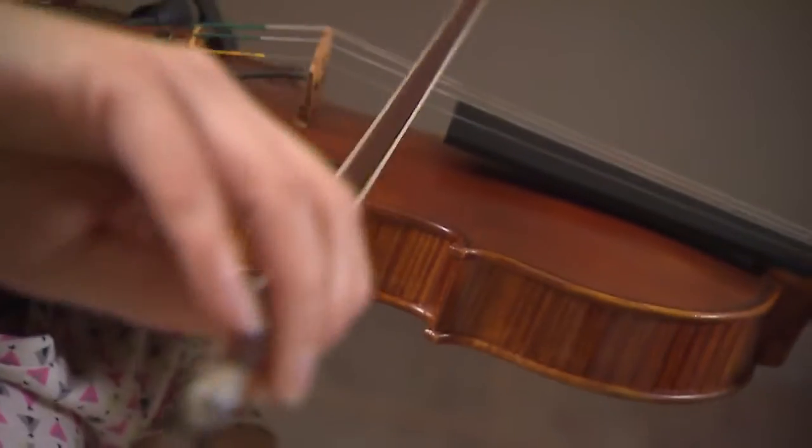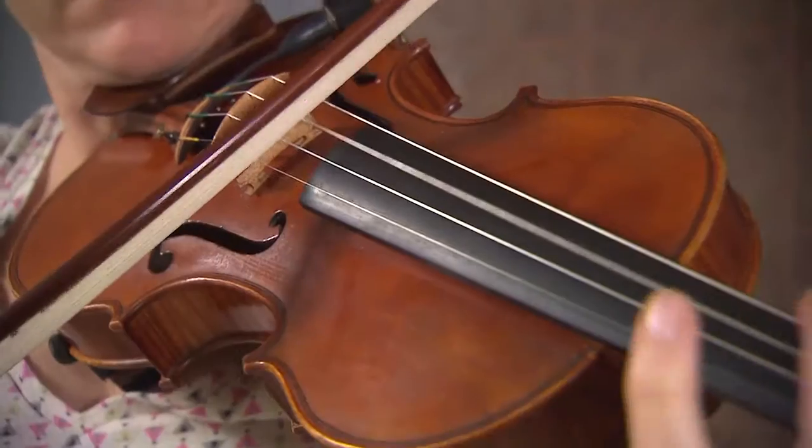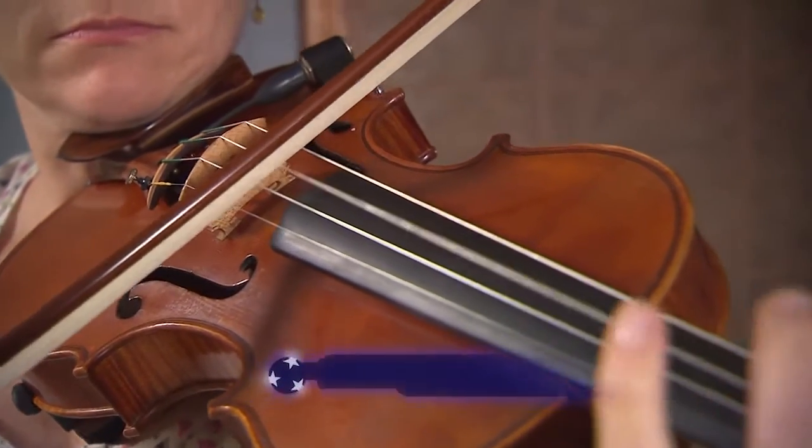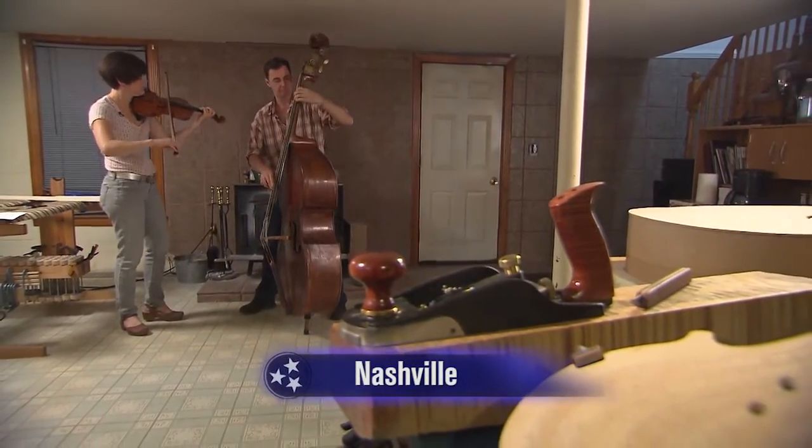Jennifer and Randy share the same passion of playing, restoring, and building instruments of fine music. And together, well, they seem to enjoy a rare harmony in life as well as in song.